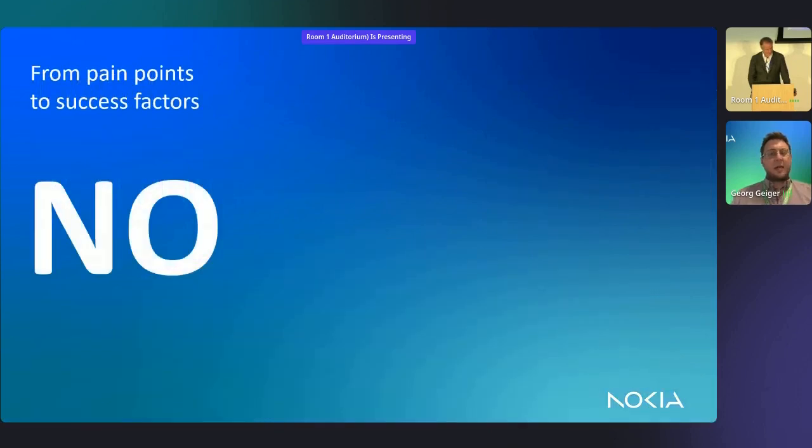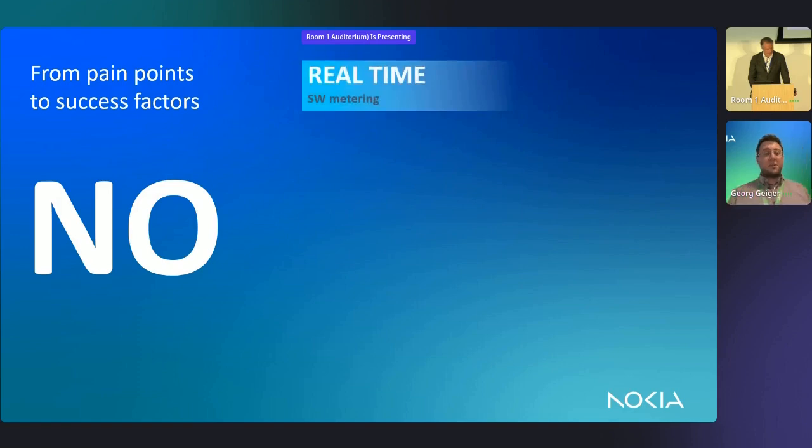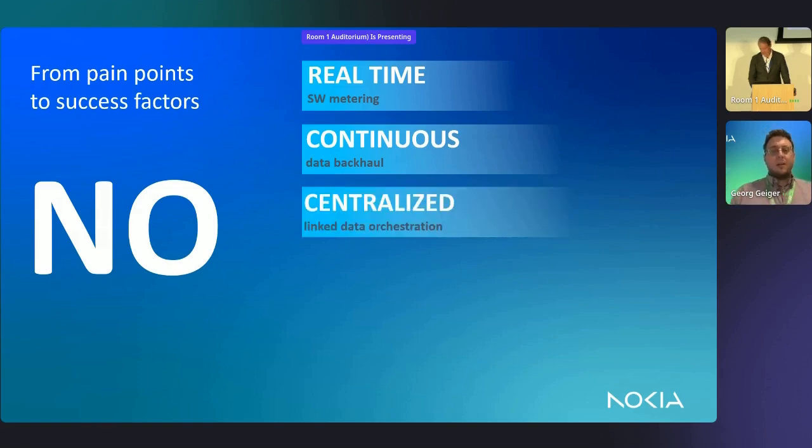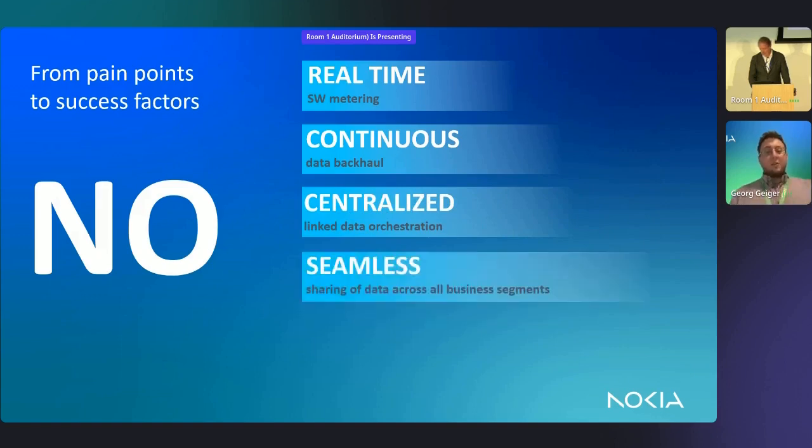So let's start with the pain points that we had and how we turned them into success factors. The first thing we had, real-time software metering. We had capabilities there, but in a siloed approach. Continuous data backhaul. You need to have insights into what your products do out there on the field. Get a centralized data orchestration to connect all of that. We had no seamless sharing across of that data in our business segment.